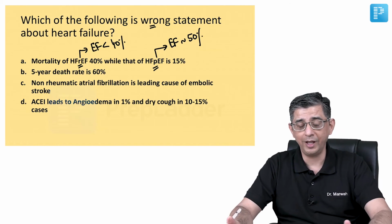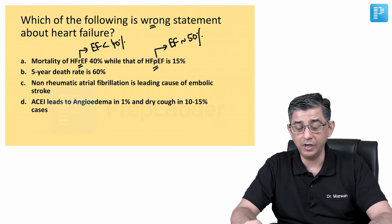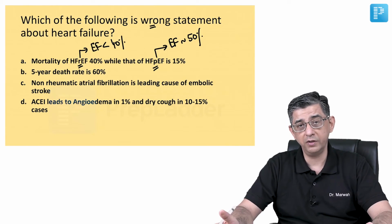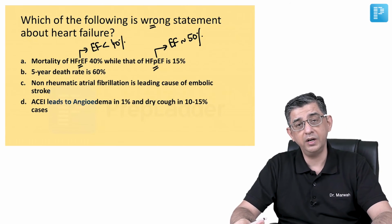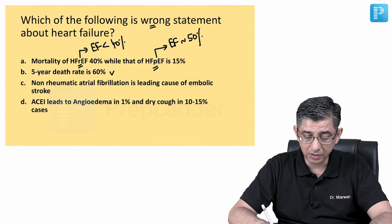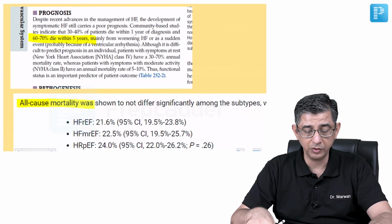Point is, it's only a 10-point difference, and this 10 percentage point difference really does not affect the mortality very significantly. I mean, people with heart failure, the 5-year mortality rate can be more than 50%. Option number B is definitely a correct statement. Chances of death are definitely higher, and I'll just show you the Harrison reference for this also.